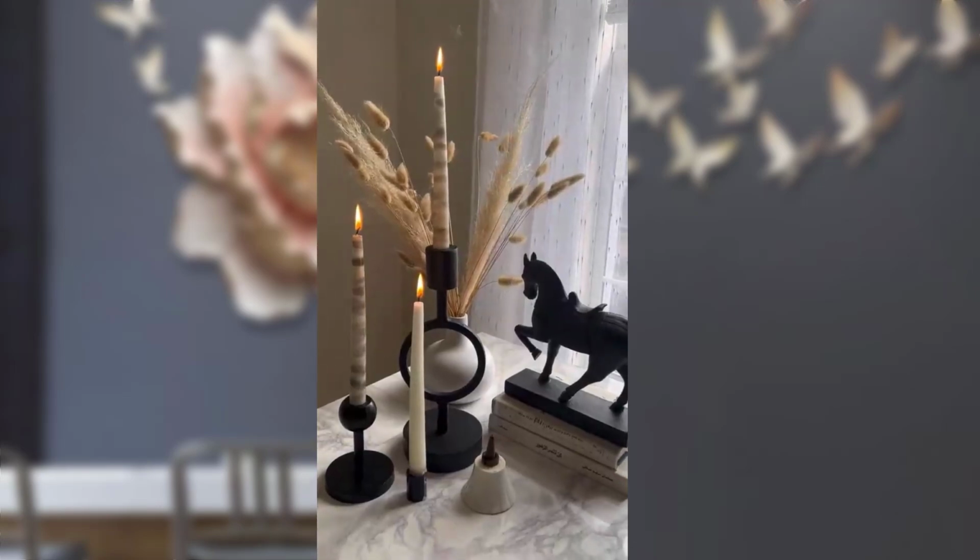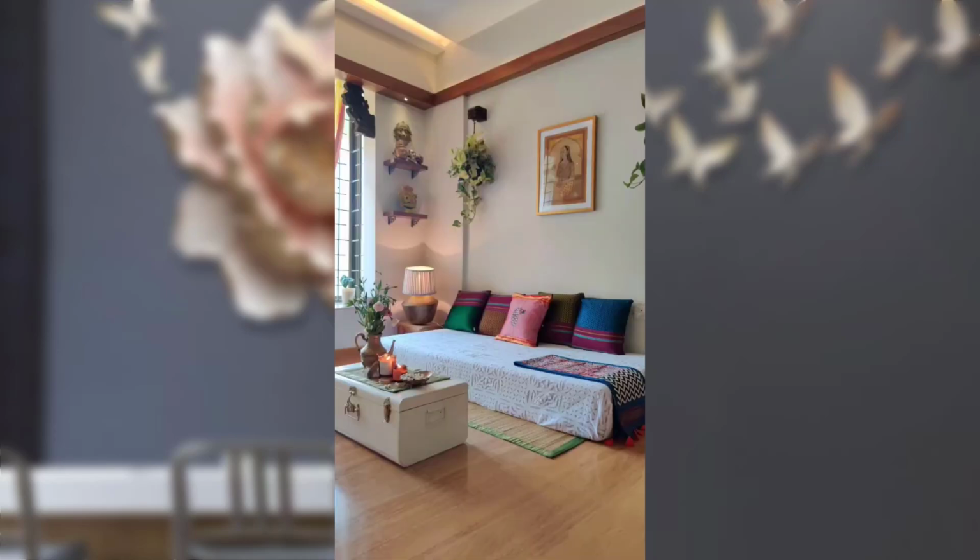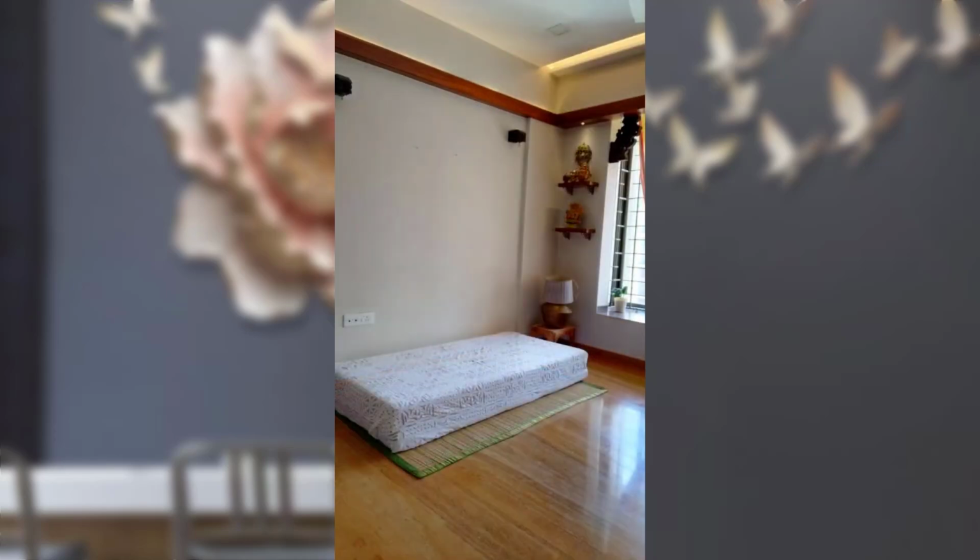hole in your pocket. So viewers, there you have 12 budget-friendly home decor ideas to transform your space.